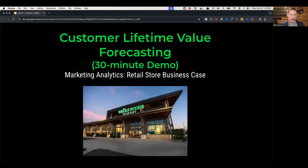I spent 2 days putting all this code together. So today, guys, we're talking about customer lifetime value forecasting, the fifth method that no one knows how to do, but I figured it out. I'm sharing that with you guys today.